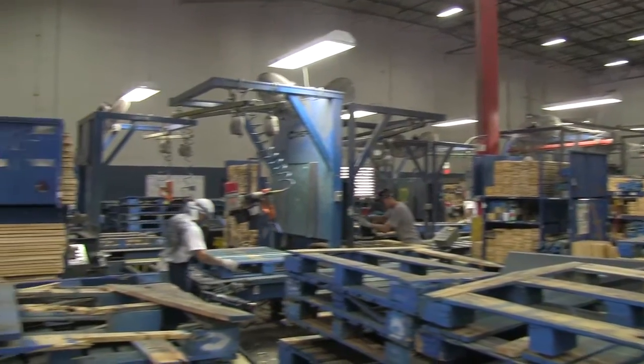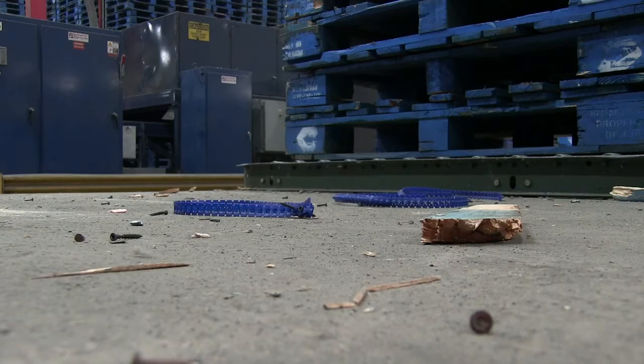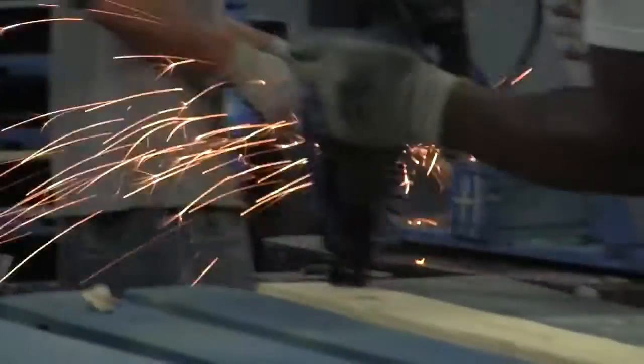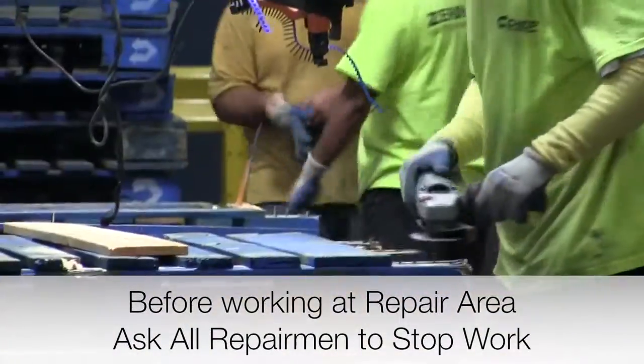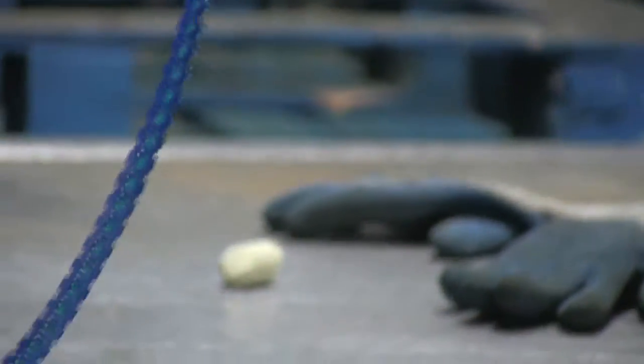Repair tables provide many dangers that should be avoided. Stay at least 10 feet away from the repair tables as flying debris can come in contact with you. Stay out of all repair areas unless necessary to complete your assigned task. If you need to go into repair areas, ask all repairmen in the areas to stop work or move to another table if your task will take more than a couple of minutes.